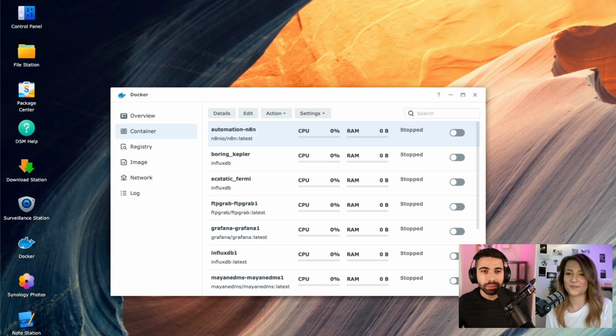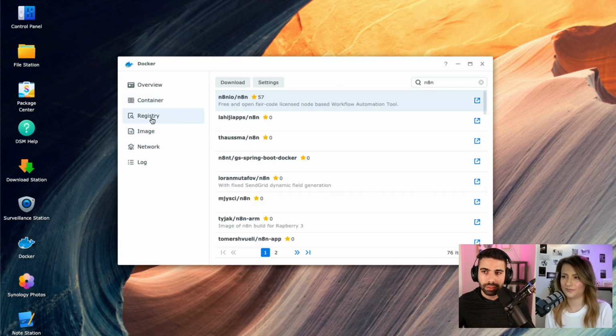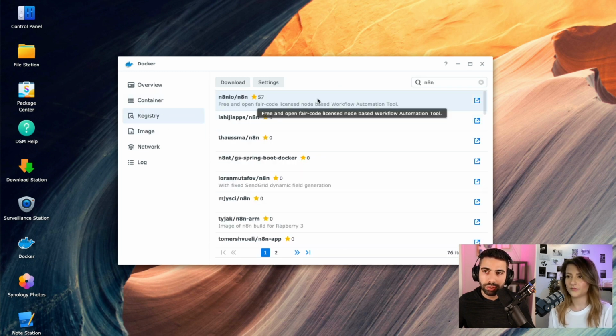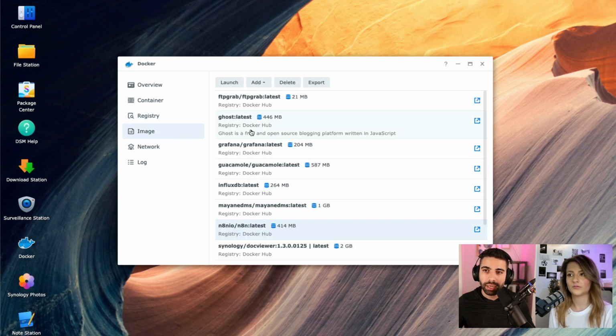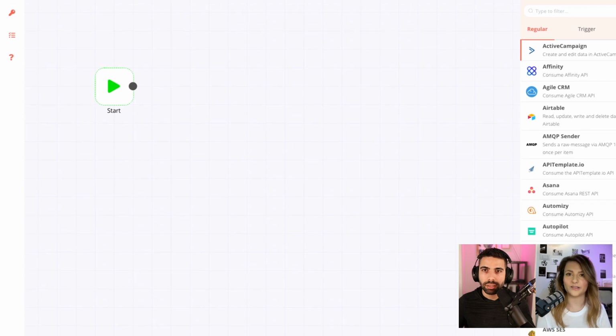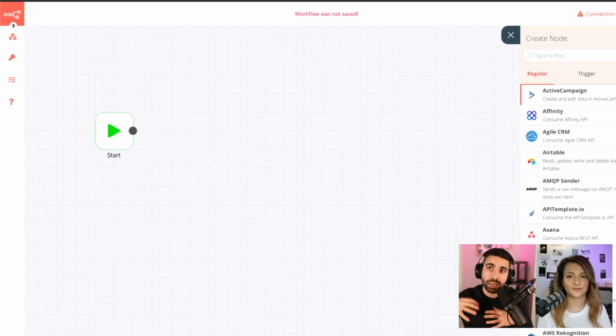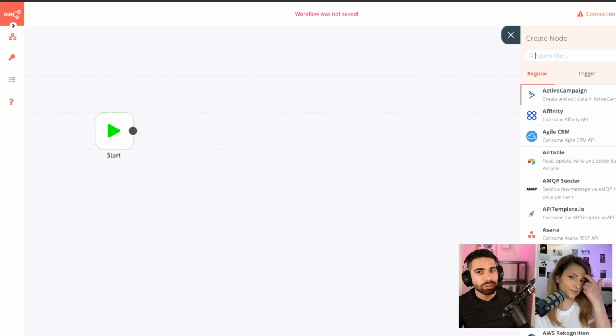Okay, so we're back in our server, and here's Docker opened. Now Docker is a program. There's this thing called images, and there's this thing called a registry. So I just searched for the app n8n. I clicked download, and then I clicked launch. So what this did is make our own instance. That easy. Yeah, it took like 3 minutes. So this is local now. We could just expose it to the world, etc.